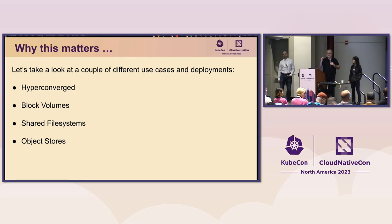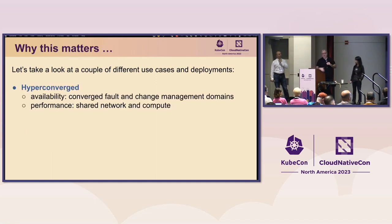And why this matters is kind of evident if you look at a couple of use cases or examples out of the many that we see in the storage world. So I'll just pick on a couple of these to give you those examples. In the case of hyperconverged, for example, we look at the availability attributes and we see that we're merging the fault domains and change management domains between compute and storage. So now compute failures can relate to storage failures and vice versa.